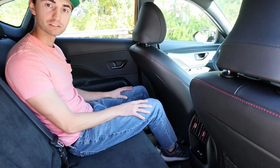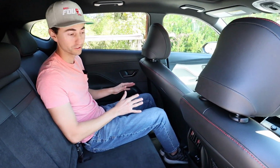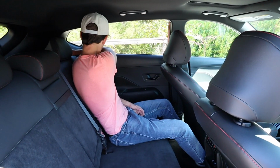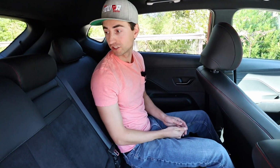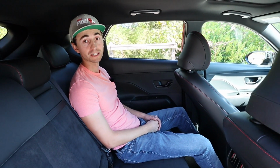But look at all this legroom. This is the seat that myself, 5'11", sit in comfortably driving all day, and I have maybe 3 inches of knee room. My feet fit fine, and these seats have 2 different ways. You can pull it back and latch it about 2 inches farther in recline. A full-grown adult sitting back here in a small compact SUV, this is pretty impressive.